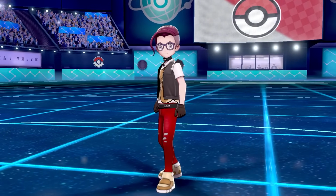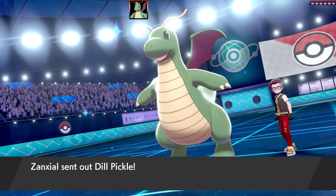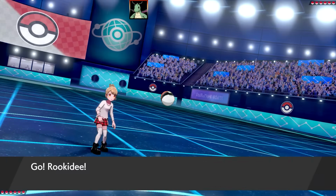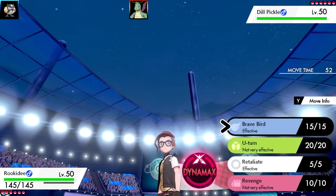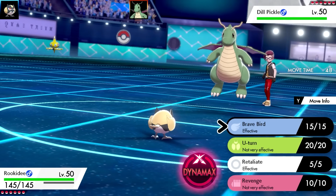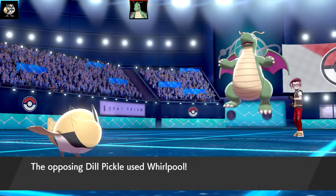First battle here, this one is against Zan, and we got a Dill Pickle as the lead, and it is a shiny Dragonite. I'm absolutely disgusted by this matchup, people. You know how much I don't like shiny Dragonite. So, my first Pokemon is going to be Rookie D, and this is an interesting set. So we've got Choice Band, Brave Bird, U-Turn, Retaliate, and Revenge. I've got Keen Eye as the ability, Max Health, and Max Attack.